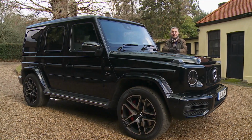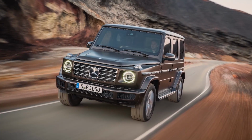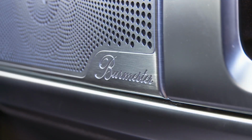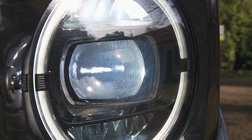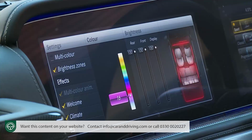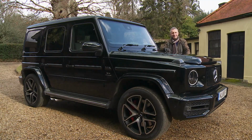Most G350D customers also tick the box to pay £6,000 extra for the optional premium equipment line pack, which adds in an electric sunroof, a 16-speaker, 10-channel, 590-watt Burmester surround sound system, and multi-beam LED headlamps that automatically adapt to the road and other motorists. That premium pack also gives you adaptive damping, a 360-degree surround view camera system, an upgraded 64-color ambient lighting setup and an interior air ionization package. That'll all take the asking price to around 6 figures, which is nice.